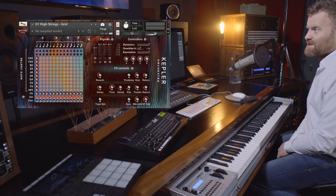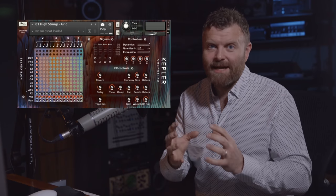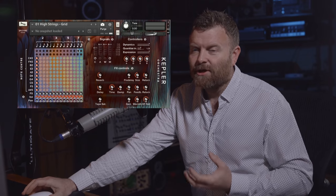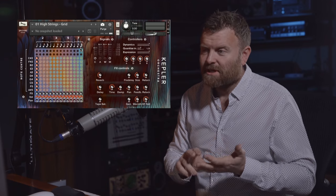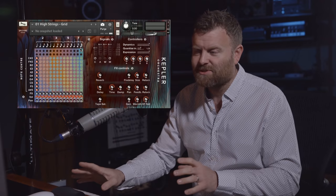Let's jump straight in. So first up, let's check out the high strings and the main grid. Now you can see across the top, we've got the note values of the individual pulses, but they're separated into firstly duple time, then triple time, quintuple and septuple. So let me give you a quick demonstration.